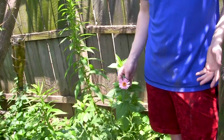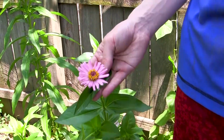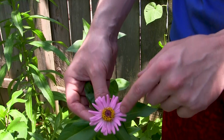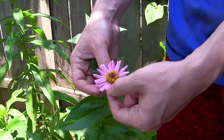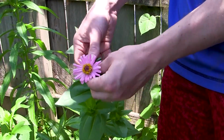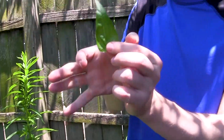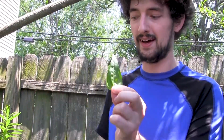Behind me, we have some zinnias. Insects love zinnias. They flower a lot and they come in a variety of colors, really beautiful. And besides this very unique pattern of these yellow little star-shaped florets in the middle followed by these pink petals, the way I know it's a zinnia is that zinnias have a very unique leaf. It's very wide at the bottom and going up into a very smooth tip. And so if you see a plant like that, you see that it has this kind of flower, that's how you know it's a zinnia more than likely.